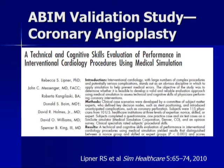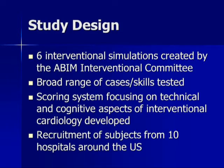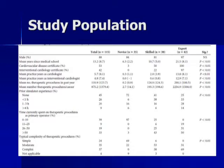Rebecca did a terrific job of presenting the ABIM validation study, and I had the pleasure of working with her as well as multiple members of the interventional committee for the ABIM. As she said, this was 6 interventional simulations that were created. This study recruited subjects from 10 hospitals around the United States, and we looked at a total of 115 subjects that underwent this training. So it was a fairly large group of folks.